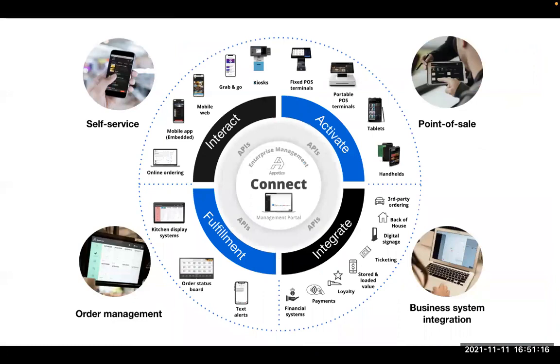So looking at the platforms that are available, when you're evaluating the solution, you want to make sure that you pick a solution that's going to give you options off the shelf. You want to have as many native options as possible. The point of sale obviously is a given, but make sure that the back office support, fulfillment, as well as the integration capabilities with different loyalty platforms are there, and then from a mobile perspective, the ability to use self-checkout, self-service, grab and go, and mobile solutions.